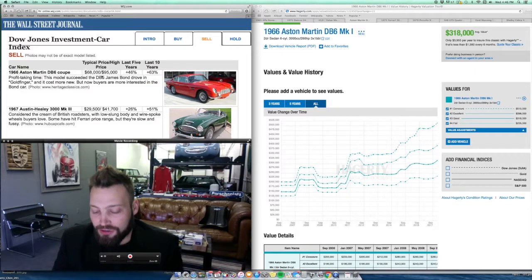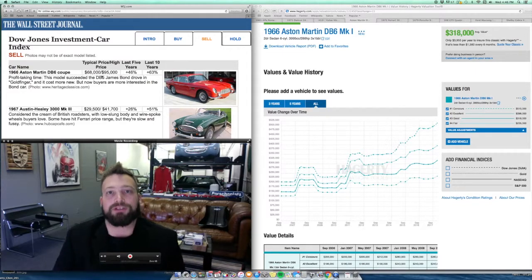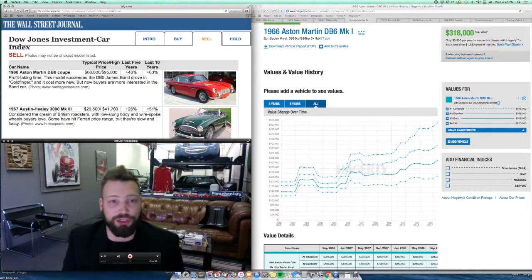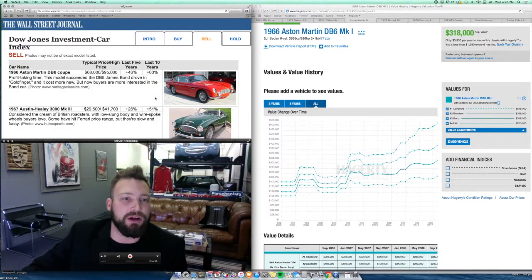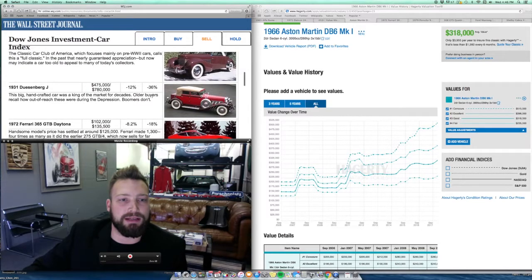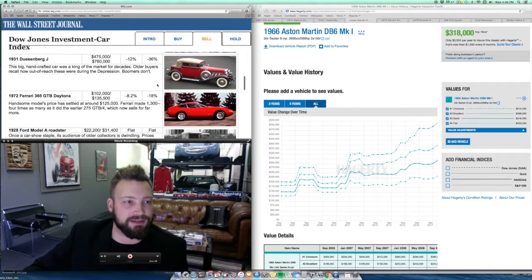That's $214,400 that this car has increased over 12 years, with a return on your investment of 206%. That's an annual rate close to 10%. Pretty darn good. You'll see that the higher value cars tend to always do better. Let's see if I can get in here and scroll down. There we go. We're going to skip over, like I said, some other interesting cars like those Austin Healeys.